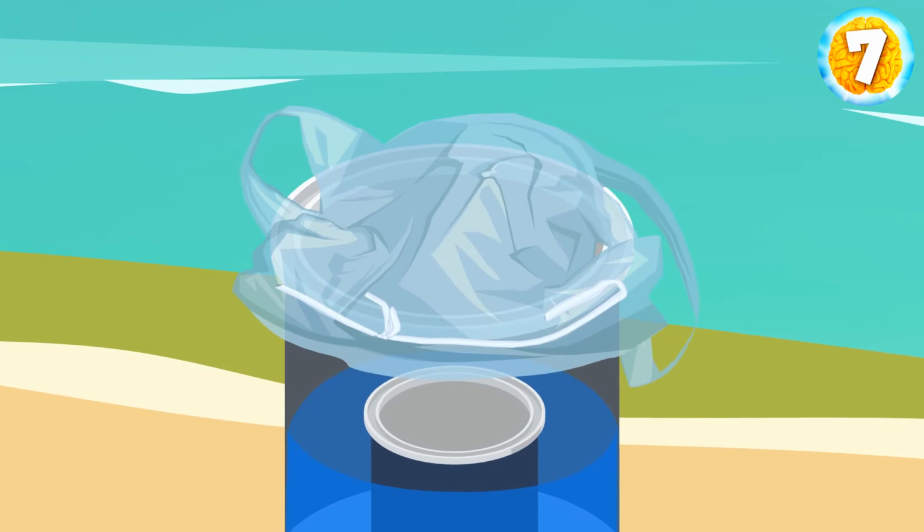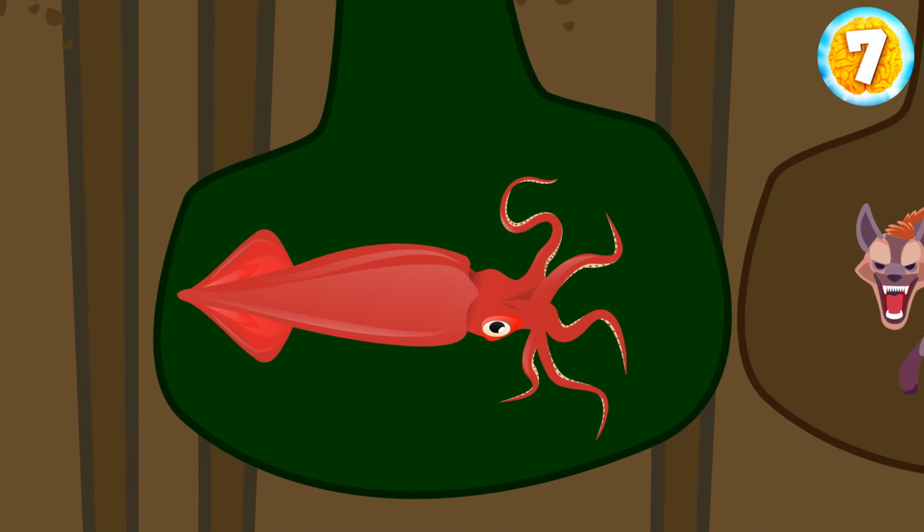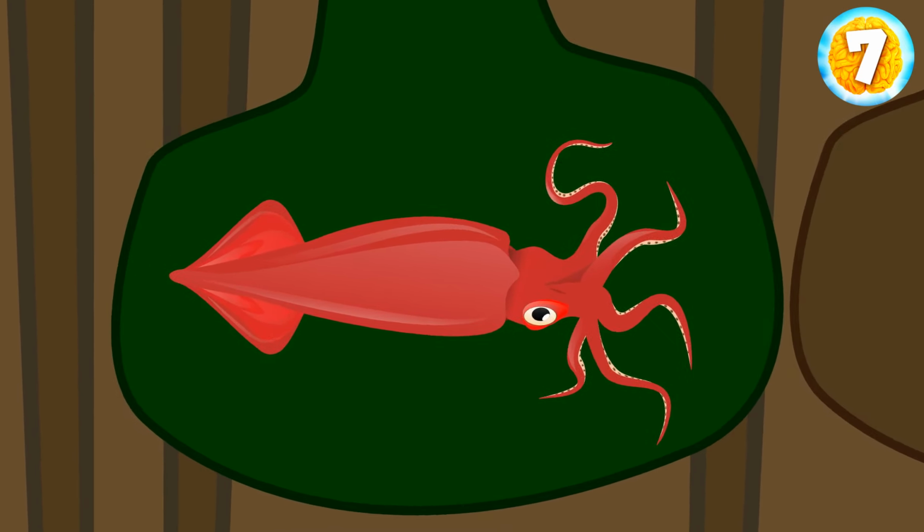Anna should choose the pit with the squid. They can't live in conditions that differ from the marine habitat. Therefore, she should wait for a while. The squid will get weaker and she'll be able to escape safely.